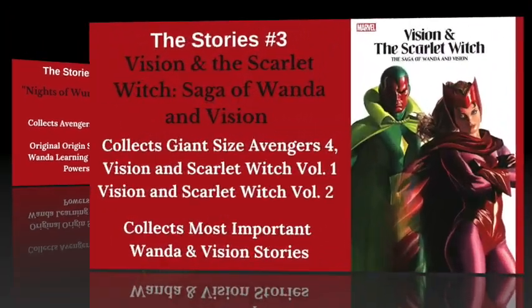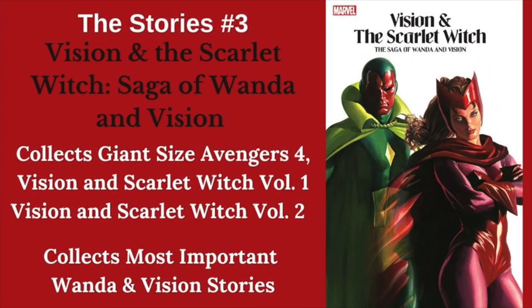The next story is Saga of Wanda and Vision. This is a new trade collection of their two miniseries as well as their wedding issue, and a must for anyone who's loving the series and wants to read about their relationship.